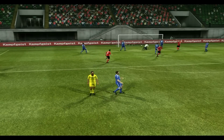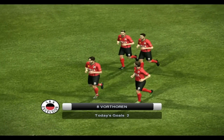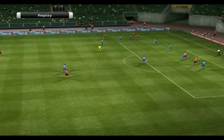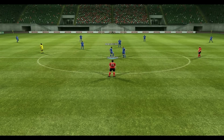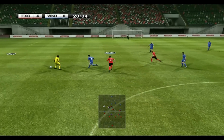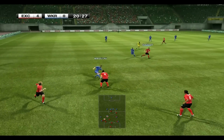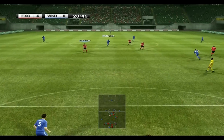And maybe now, another goal. Well, the minute that left his boot, it was only going to end up in one place, the right-hand corner. What a great strike. Important interception there. That stopped the danger. Oh, that was such a good chance.